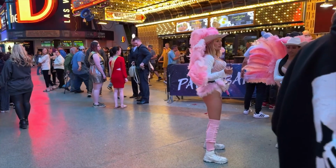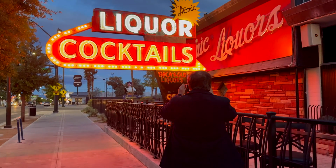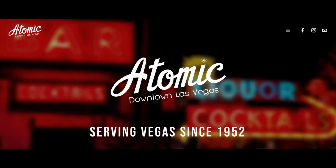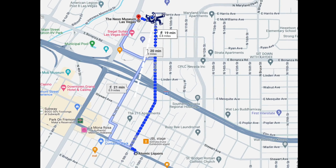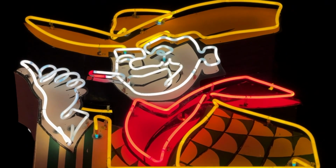Now, if you have the energy, continue on Fremont up to 9th Street and the great old Atomic Liquor sign advertising what was the first bar in Vegas circa 1952. And from here, let's head over a few blocks to the Neon Museum. All in all, this is about a 2-mile walk. The museum is best seen at nighttime to catch the signs lit up.